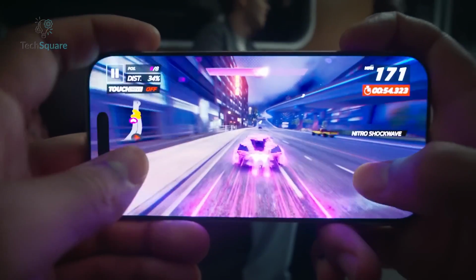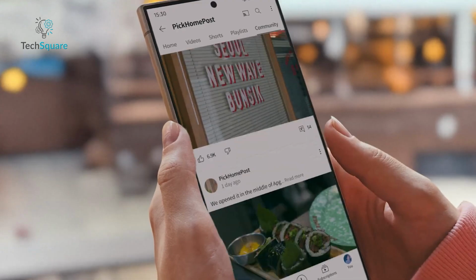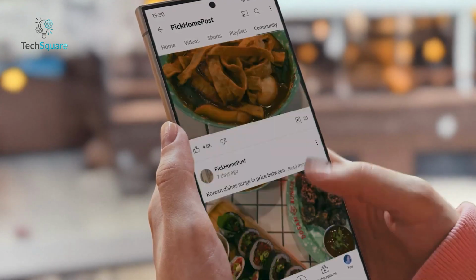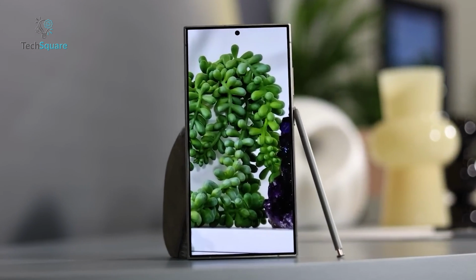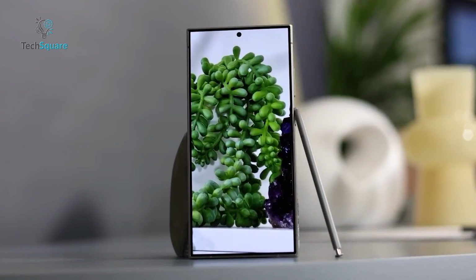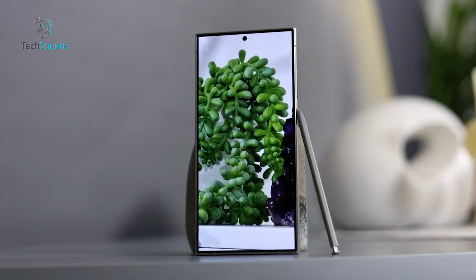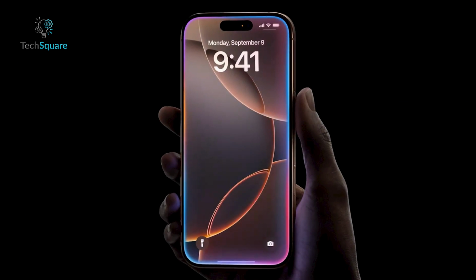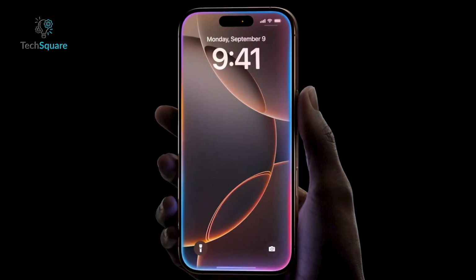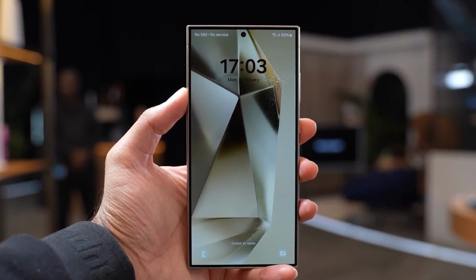Both phones feature a smooth adaptive refresh rate up to 120 Hz, making scrolling and animations ultra-smooth. However, the S24 Ultra's resolution of 3120 by 1440 gives it a slightly higher pixel density of 501 ppi, compared to the iPhone's 460 ppi. Will you notice that difference in everyday use? Likely not, but it's still a spec that Samsung edges out on.